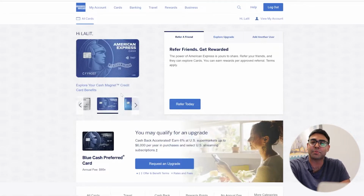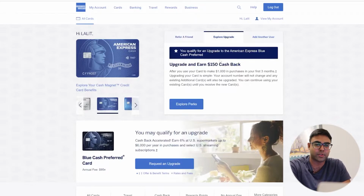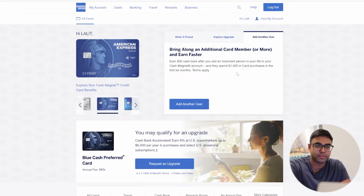From there, looking at the cash magnet card over here, you have refer friends. Then you have actually explore upgrade, so one more option than the 2 others, and it says upgrade and earn $150 cash back, and you get that after making $1,000 in purchases in the first 3 months. And that's just upgrading by yourself, not necessarily tied to adding anyone extra or otherwise. And when we see add another user, there actually is a bonus, where you're getting $50 cash back after you add an important person in your life to your cash magnet account, and they spend 1K in card purchases in the first 6 months.